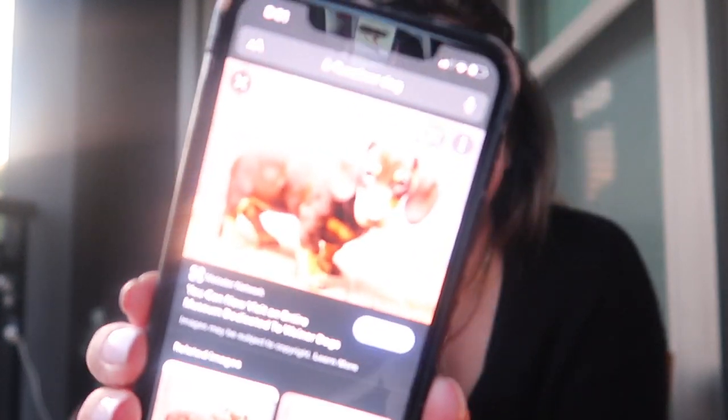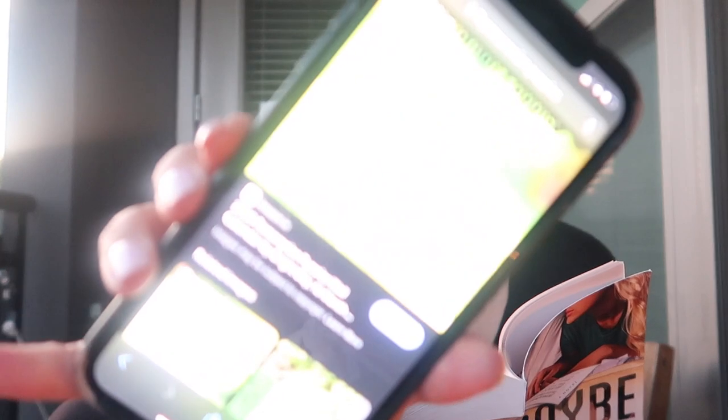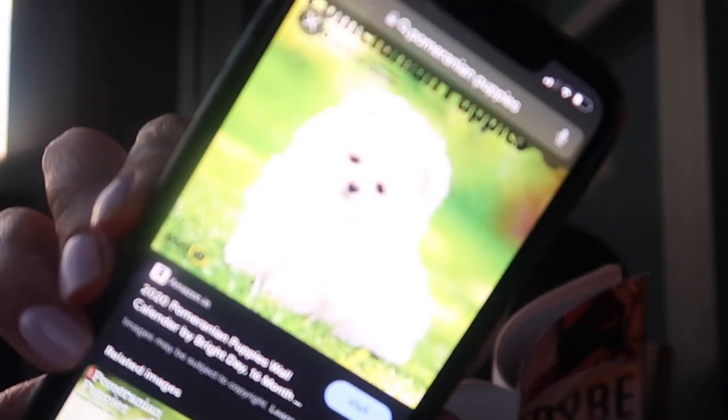The wiener dog. Oh, the little wiener. Look at the little short legs. They don't grow. They get a little bit longer, a little bit taller. Oh my god, wiener dogs are so cute. Oh, I can see you with this dog. Let me see. Ah, Pomeranians. Yeah, they're cute. I can see you with a Pomeranian in your little room. Look how fluffy. That's a cute dog.